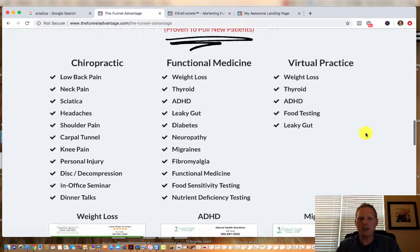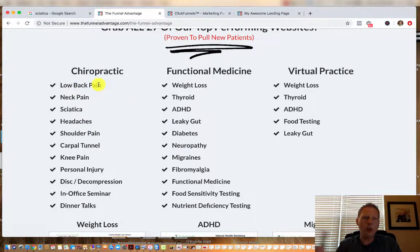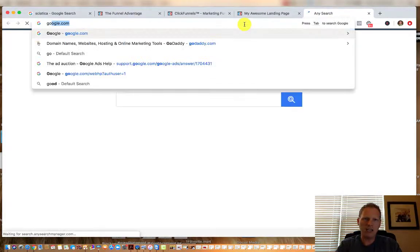I'm breaking this down in more detail, but here's all the websites we have: low back pain, neck pain, sciatica, headaches, shoulder pain, carpal tunnel, knee pain, PI, disc, and a decompression theme to it. In-office workshops, dinner talks, and on the functional side, weight loss, thyroid, ADHD, leaky gut, diabetes, neuropathy, migraines, fibro, functional medicine, which is my big corporate website, which ranks for a lot of different things.